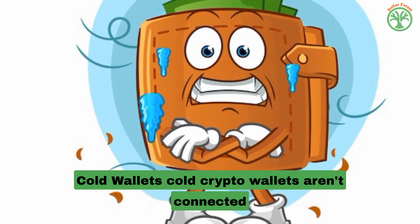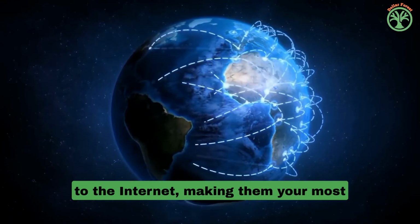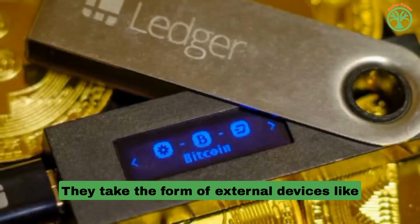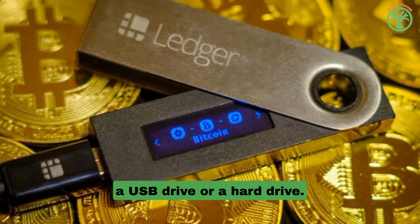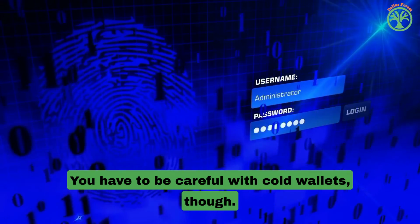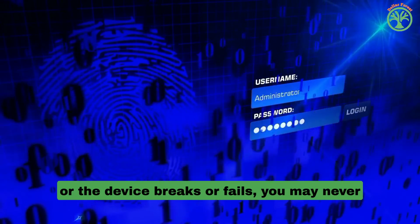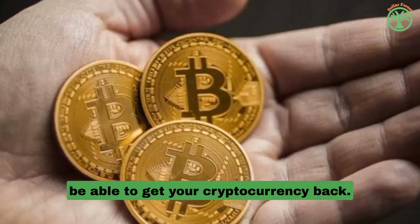Cold wallets. Cold crypto wallets aren't connected to the internet, making them your most secure option for holding cryptocurrency. They take the form of external devices, like a USB drive or a hard drive. You have to be careful with cold wallets, though. If you lose the key code associated with them or the device breaks or fails, you may never be able to get your cryptocurrency back.